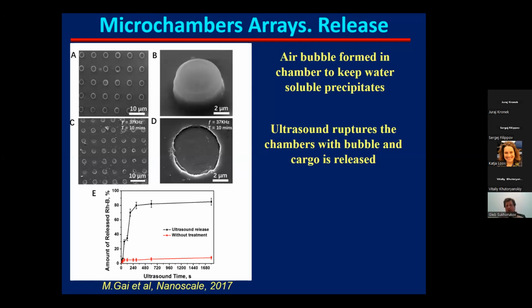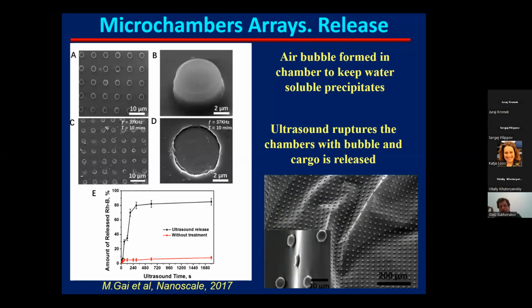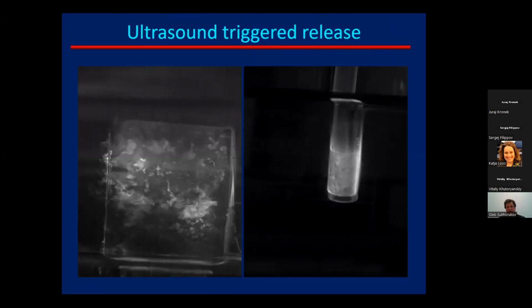You put it in the water, you still have an air bubble. What is good in an air bubble? It's extremely responsive to ultrasound. You apply ultrasound to the air bubble, and all these microchambers get ruptured. Whatever you encapsulate inside actually gets released.